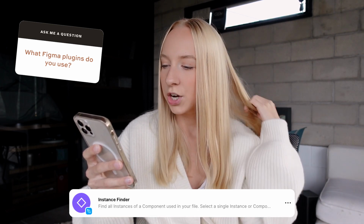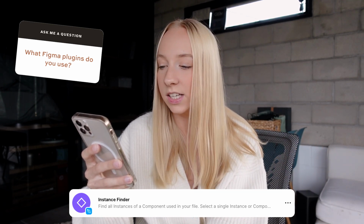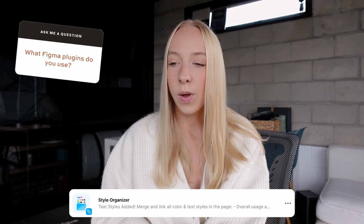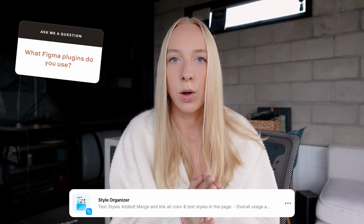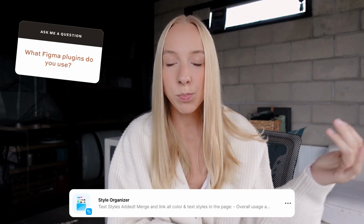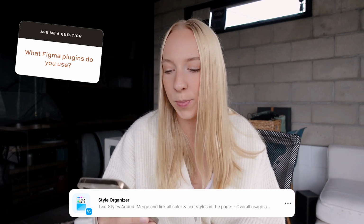I have Instance Finder. I don't use that often, but you can search for different instances of different components. Stark I use to measure color contrast. And the very last one is Style Organizer. That's really good because on any given page, it will show you what text styles and color styles are being used and what library it's pulling from. So you can clean up your styles on each page using that. But yeah, I don't use a whole lot of plugins, as you can see.